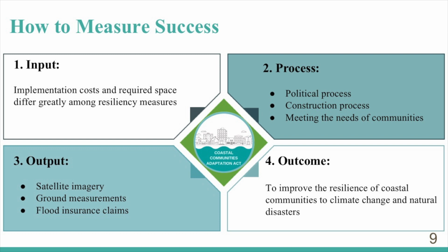Satellite images are ideal for getting large-scale measurements of coastal erosion, while ground measurements are ideal for tracking the rate of erosion from a specific event, like a large coastal storm. The flood insurance claims are a key indicator of the effect of coastal resilience measures. If you look at flood insurance claims post-storm before a resilience measure like seawalls is implemented, and you look in the same area at the flood insurance claims after, it will give you a very clear picture of how successful that measure was.